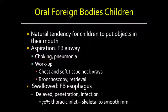So regarding oral foreign bodies in children, just remember, children have a natural tendency to put objects in their mouth. They can aspirate them, in which case they're in the airway, and those patients typically present with choking or pneumonia, occasionally in the delayed phase. The workup is a chest and soft tissue neck X-ray, followed by bronchoscopy and retrieval.